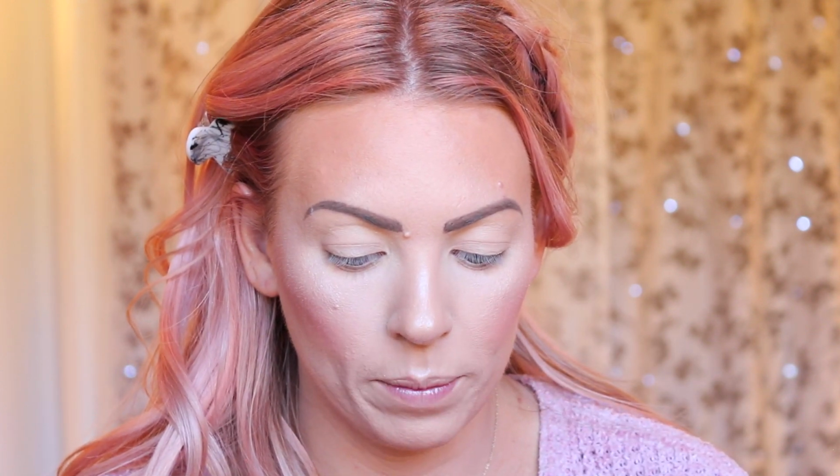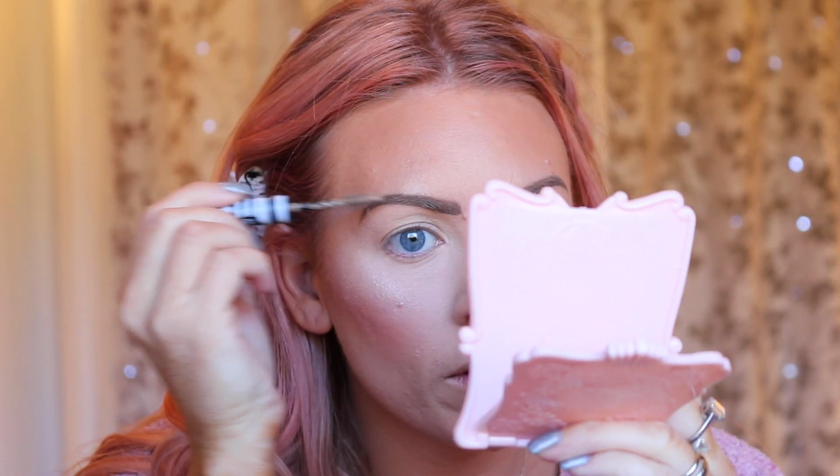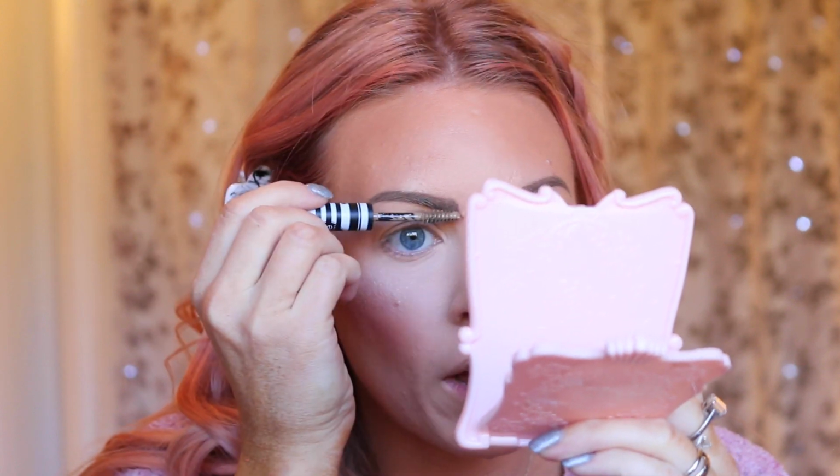Okay, and then the next step that I do is get this Kokie Cosmetics Brow Mascara Tinted Eyebrow Gel. This stuff is really pigmented, guys, so you don't need much of it, so be warned. It adds just a couple of little highlights to the actual hairs that I do have. So the brows are done.